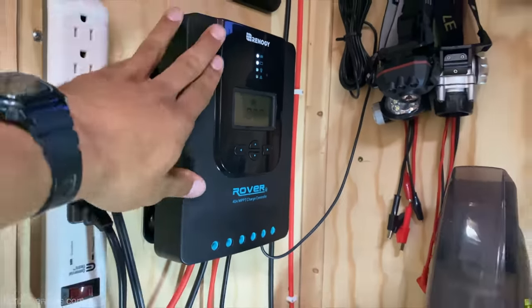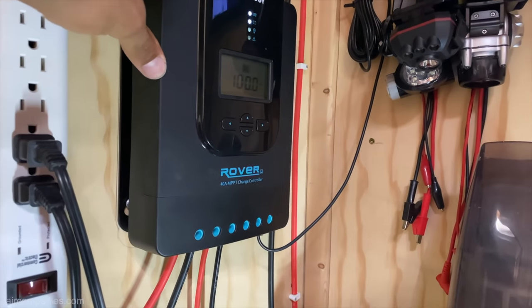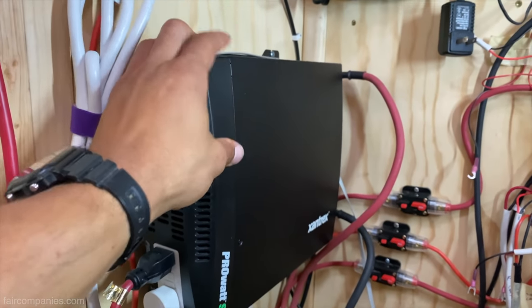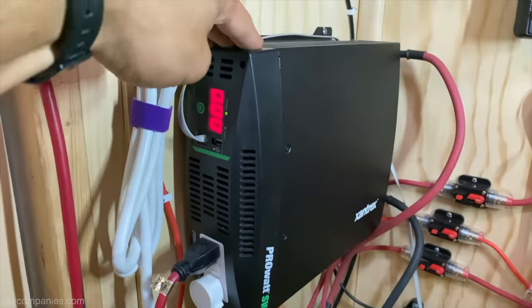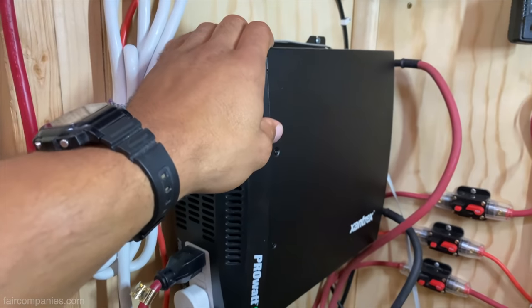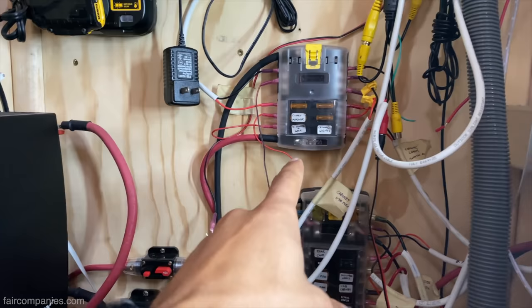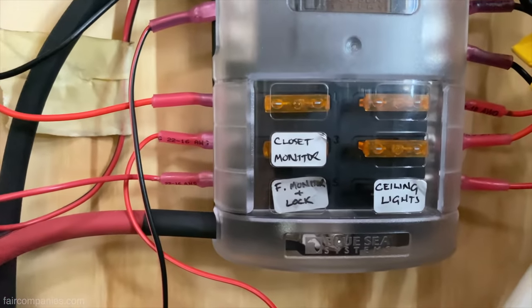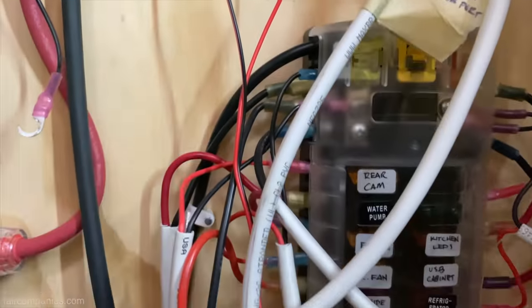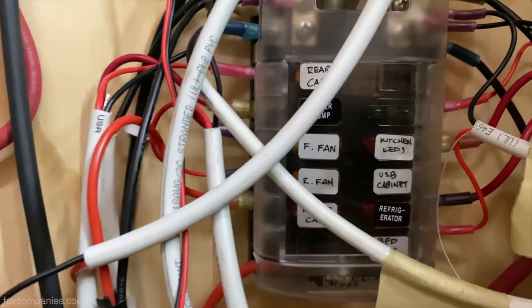In here, I just have the charge controller, and this basically determines how much charge the battery gets. This is the inverter, which converts the 12 volts coming from the solar panels and the battery to 120 volts for our standard electrical appliances. Over here, I have my 12 volt terminal buses, and these power most of the things in this truck. So the water pumps, the camera monitors, the cameras, my lights, my USB ports, it powers pretty much everything.